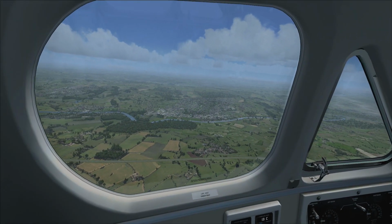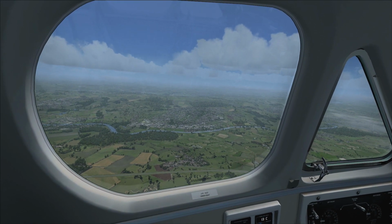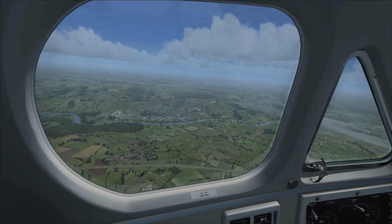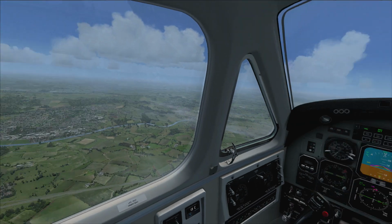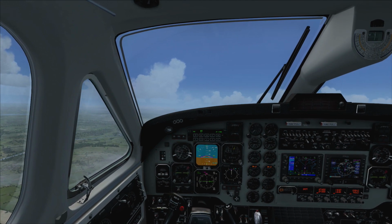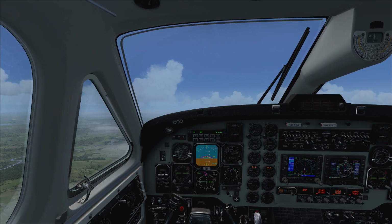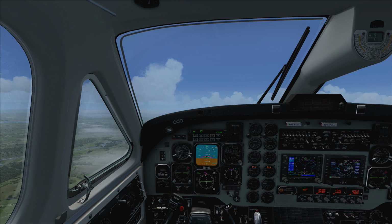Looking out the window, we can see the River Tyne, and the road that you can see next to the Tyne is the A69, which is the major northern trunk road running east-west across the Pennines. The scenery that we are using today is being provided by Orbx for Orbx England and Orbx Global, and the excellent UK2000 for Newcastle and Belfast airports.